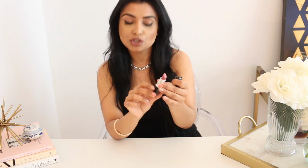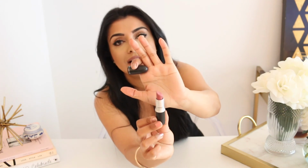However, for some reason, I find Mehr, even though it is matte, is very similar to their satin finish. It is a traditional medium-toned rosy pink color. Again, this is a great color, especially for brides, I find. Indian brides with olive Asian skin tones. This is a perfect color where you want your lips, but better.